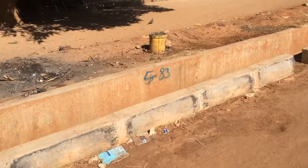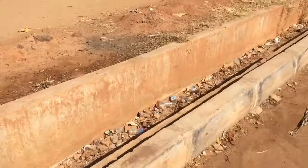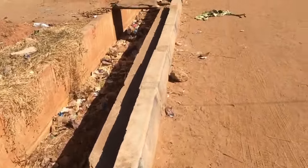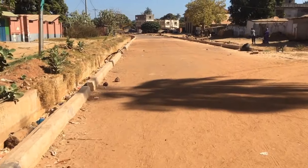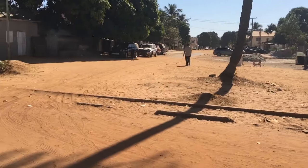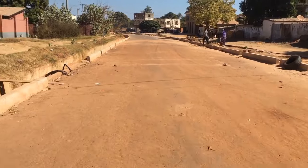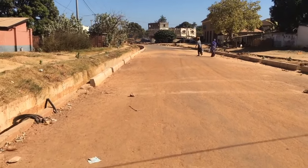I think 5.83 meters deep, guys. You see, here is the road. Just on here, I don't know where this road takes you. This road takes you to Joswang, guys.